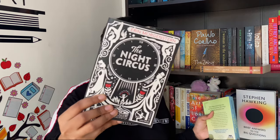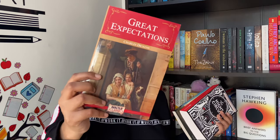Next up, we have The Night Circus by Erin Morgenstern. My friend Jane, she sent it to me. I love this book so much. Then we have Great Expectations by Charles Dickens. Wanted to read classics again, just like 1984, and I thought, I neglected him so much in school. I think I should start reading him now.